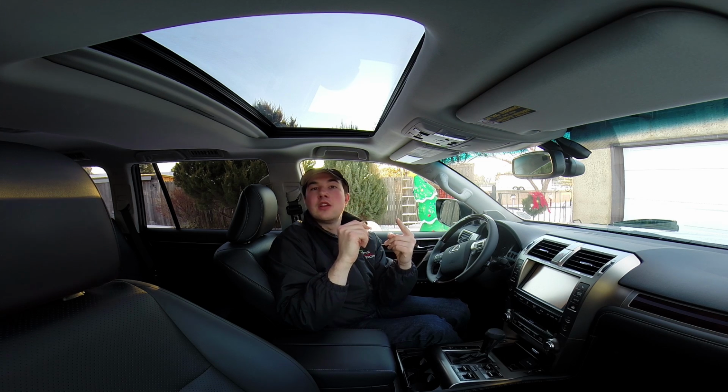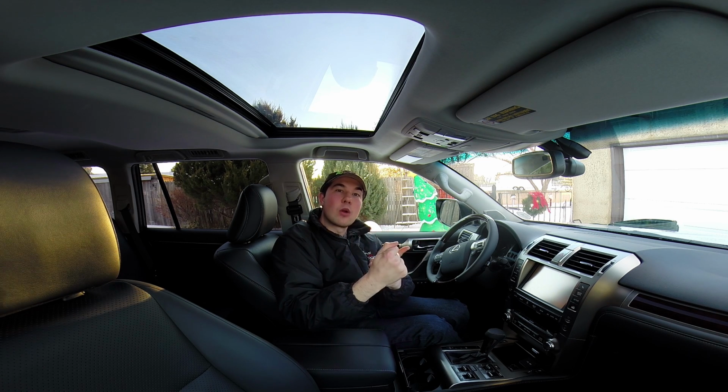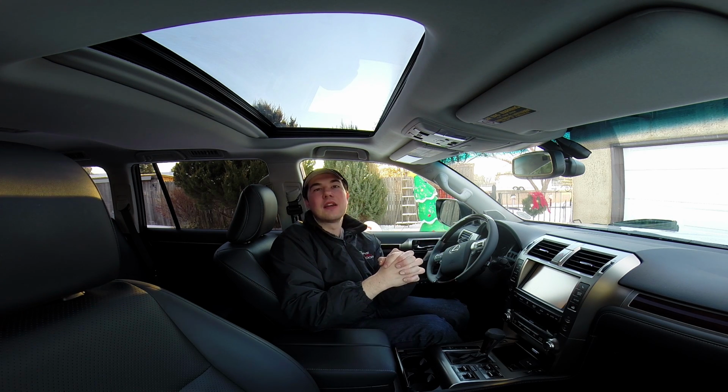So again, make sure you know how often you're going to use it. Do you want the convenience of power? And what kind of vehicle are you looking for in terms of price range and features and quality? Because it's going to change your options in that third row and the kind of driving characteristics of that vehicle in and of itself.